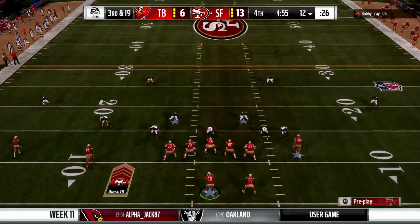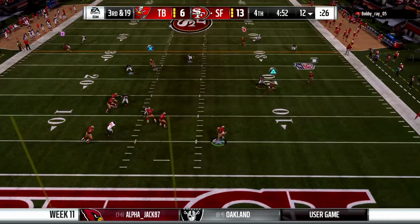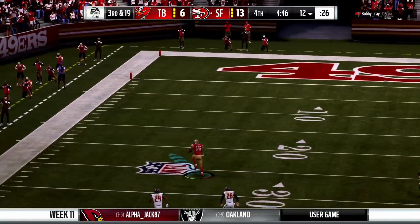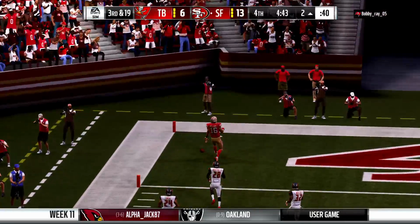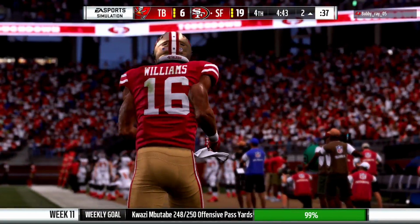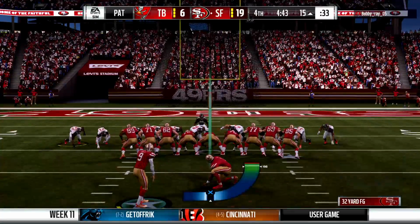On 3rd and long, it's Garoppolo. Flush to his right. He's airing it out for Williams. It got his man, complete. Touchdown, 49ers. Tyrell Williams, 88 yards. And the 49ers add 6 to their lead.